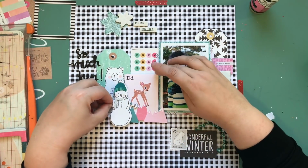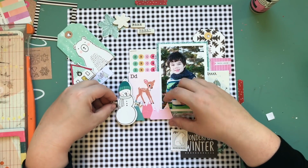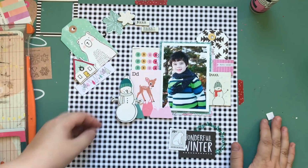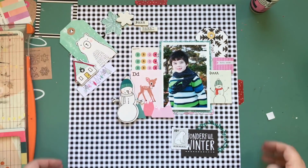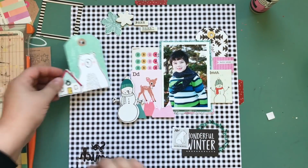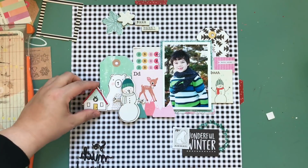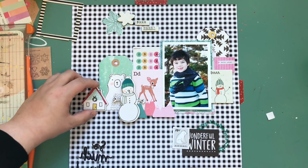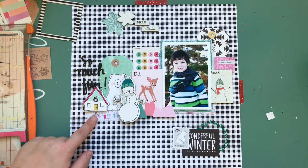And I made little embellishment clusters almost, because once I stuck down that snowman onto the little deer, it was stuck. So I figured, well, okay, so it's stuck. So I'll just leave it stuck and work with it as if it's an embellishment cluster. And I put the mountain range there as well, not that we're anywhere near a mountain range where I live. I loved the little house. I thought that worked out well.